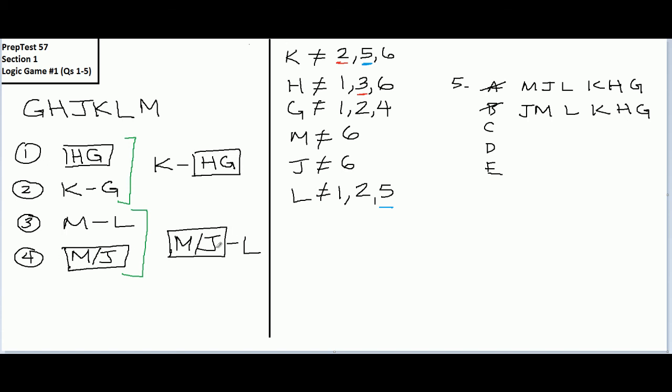So it seems pretty intuitive to me that if M is before L and M and J have to be together, then J has also got to be before L. And so if you substitute M for J, remember we talked about how they're basically the same element in terms of how you move it around, it should come up with the exact same world. So answer choice C looks really good. But let's convince ourselves just to be sure.